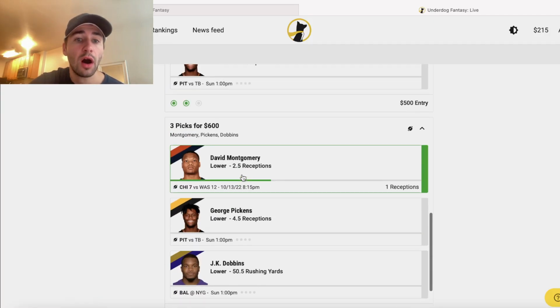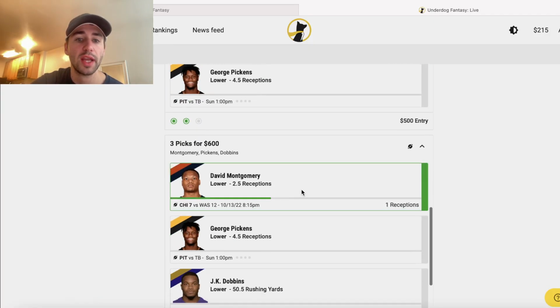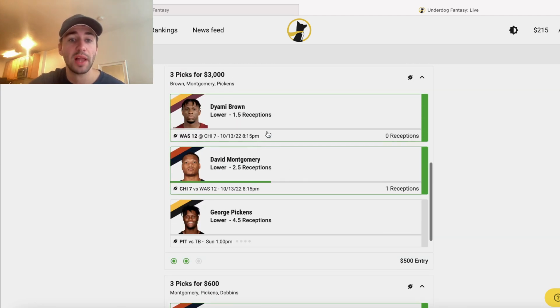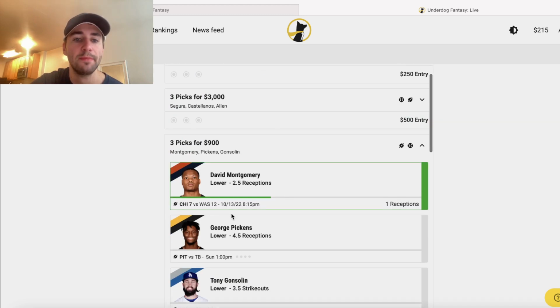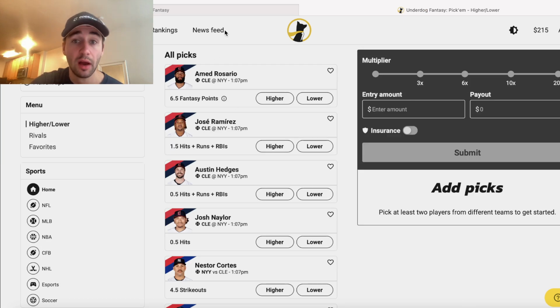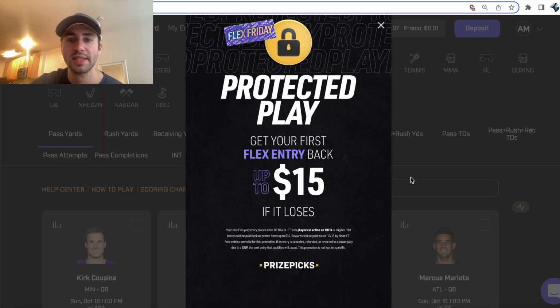And also, on Underdog Fantasy, we looked pretty good yesterday. Montgomery under 2.5 receptions was my really big play, as well as Brown under 1.5 receptions I gave out on live stream. So hopefully we can keep it going, and I have tons of picks for today across all three platforms. So let's get into it.